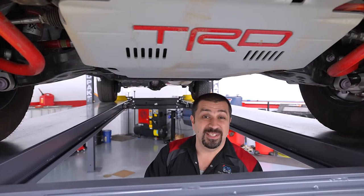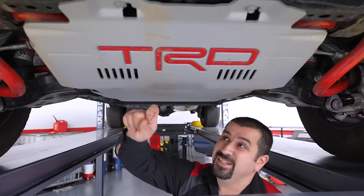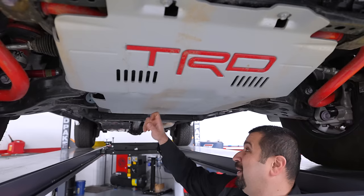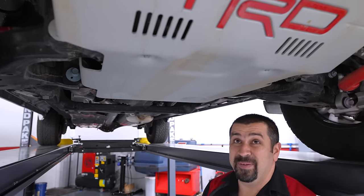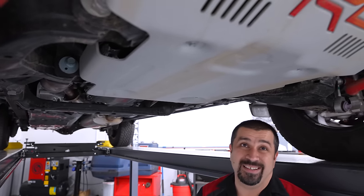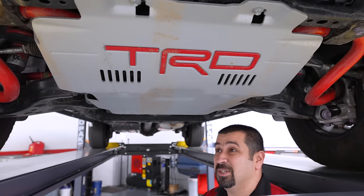Let's take a look underneath the Tundra TRD Pro, because there are a few differences between the TRD Pro model and the regular Tundra. First one is this giant shield. I mean, this thing is massive. It is, in my opinion, bigger than the previous ones. It extends further. And of course, it says TRD on it, which is pretty cool.